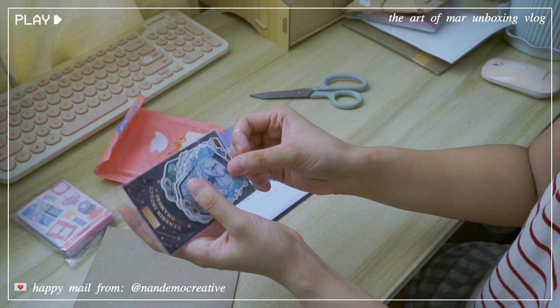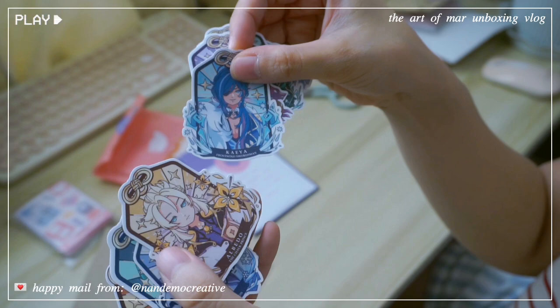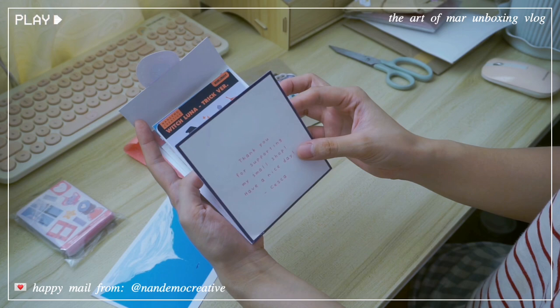Wow. Which one's your favorite? Xiao, Razor. There's so many, guys. You have to check them out if you want to see all, because there's a lot. She is so talented. Seska, you're so cool. I'm gonna rip it apart. Ta-da! So many cool stuff, yo.